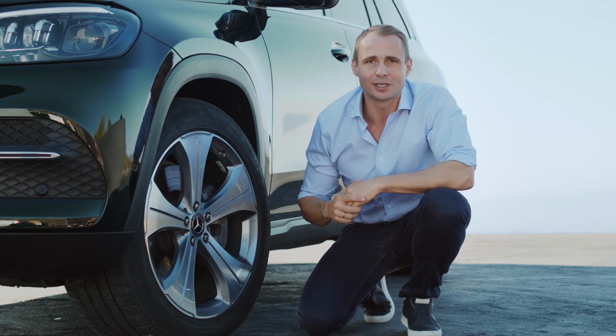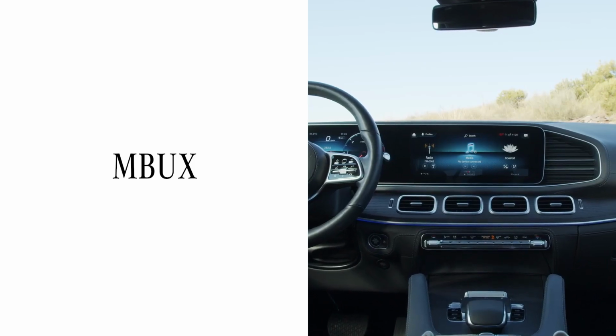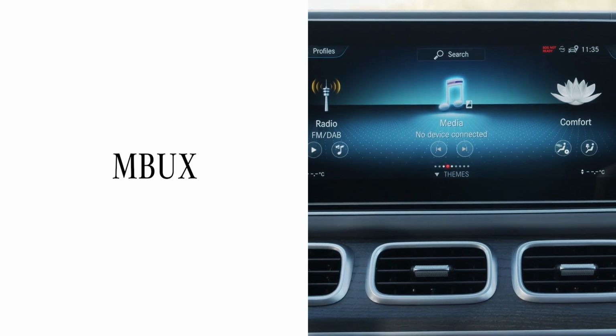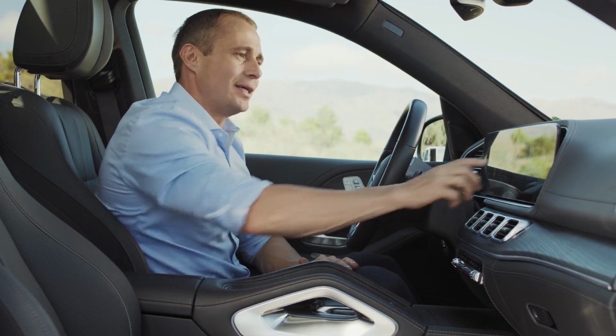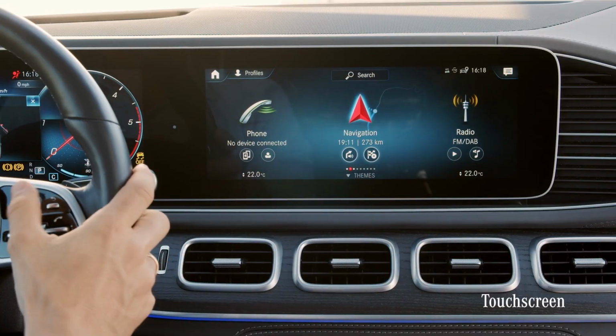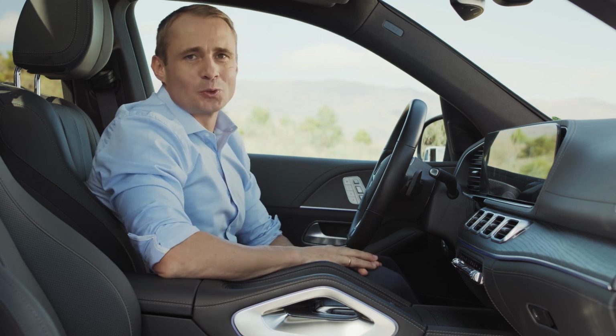As I mentioned before, the GLS has the new MBUX infotainment system, which is absolutely great, and you can intuitively control it by touch screen, touch control buttons, touch pad, and by voice control.